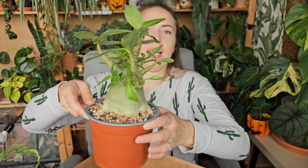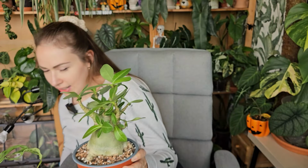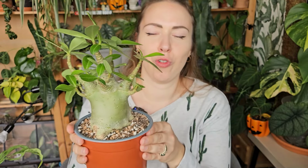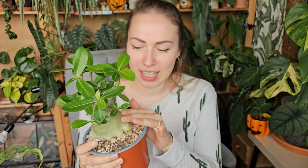And me, ladies and gentlemen, oh my gosh, me came back home with this monstrosity. I'm so excited, guys. I'm so excited. This is the most popular plant in the swap, and I made a deal. It was such a tough deal, but I did make it.